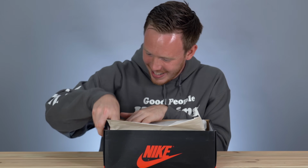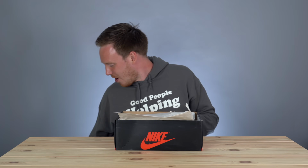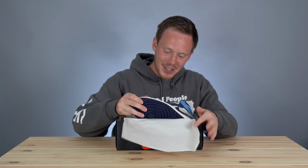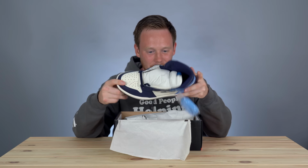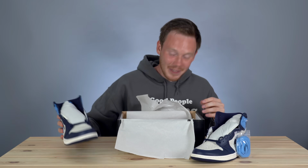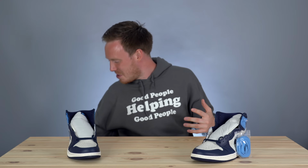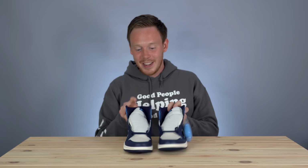I'm so excited. You've got your Goat authentication card right there, a nice little Goat sticker as well, and then the shoes that look incredible. Wow. They smell good too. They smell good too, I'm not gonna lie. I don't lie to you guys, I'm honest with you guys. And honestly, they smell great. And I'm not ashamed to say that I smell shoes. I think every sneaker collector smells shoes at some point.